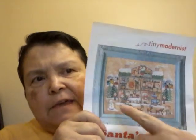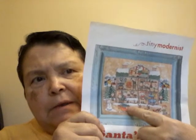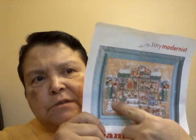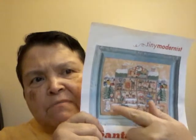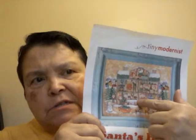So I think I want to work on this room next, or maybe finish the snowman. The blue in his nose is there, and so I don't know what I'm going to work on next. I may do this part of the stable. Excuse me, there's a cat climbing all my stuff.